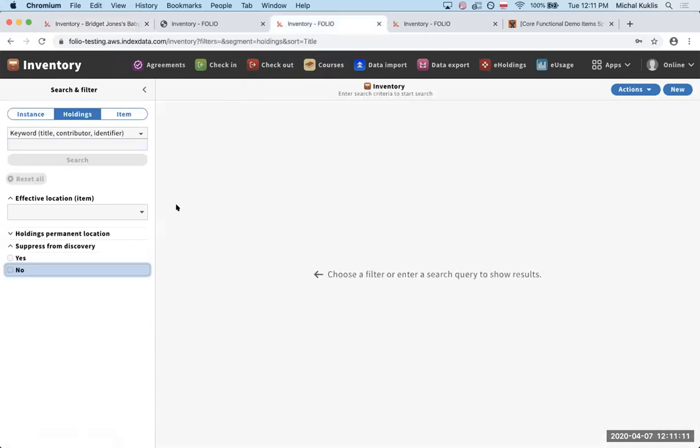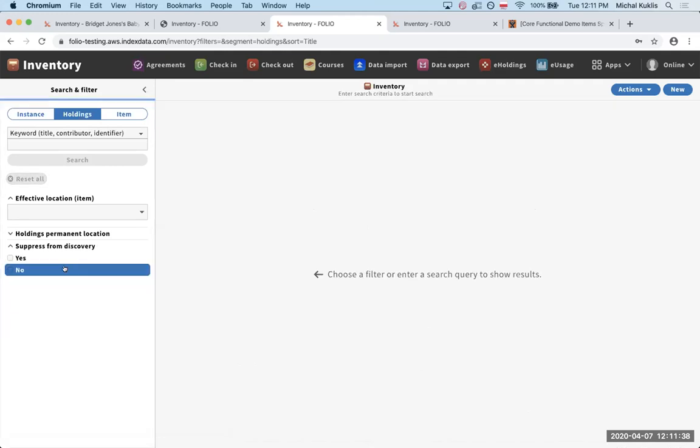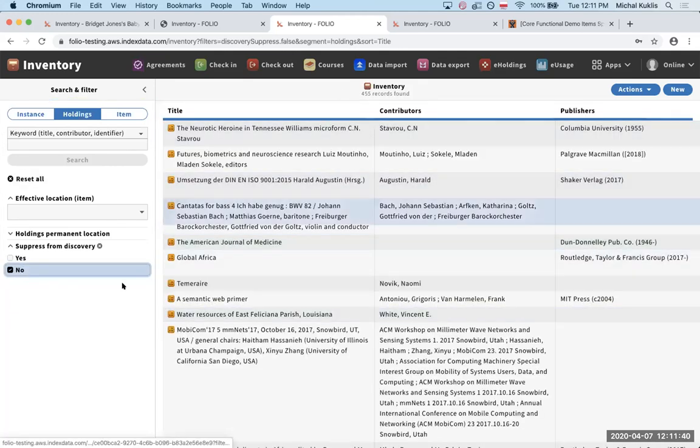We also made a couple of adjustments to suppress from discovery. We were having troubles with searching by no here, just because the way the search query in SQL is kind of tricky here. So we had to make some adjustments on both server side and the front end to generate the correct query. But as you can see now, it's performing well, and we are finally able to find the correct data.